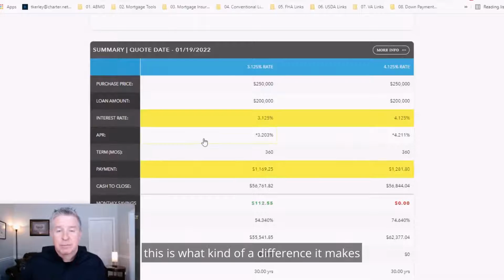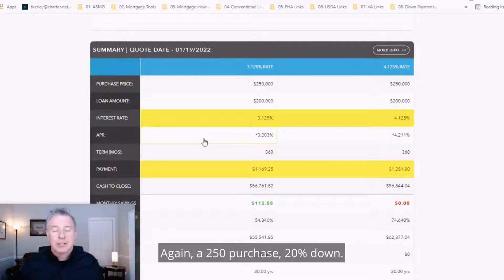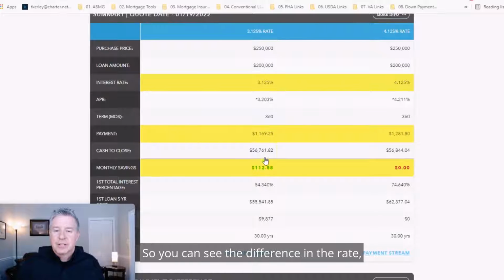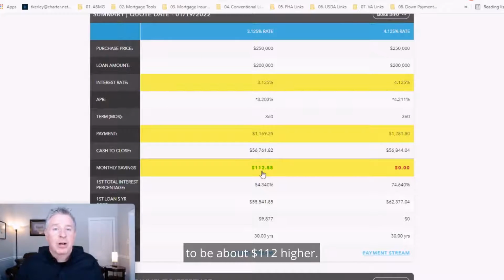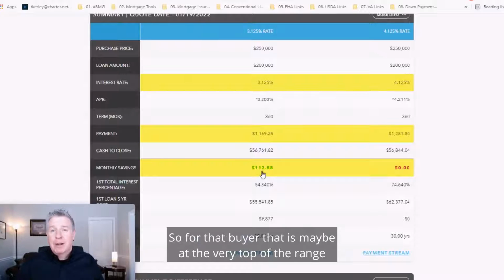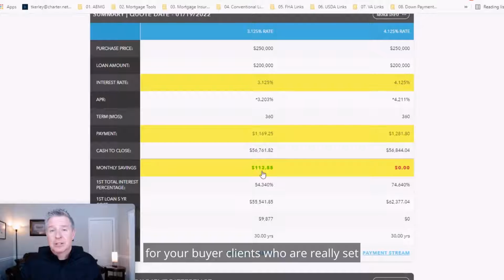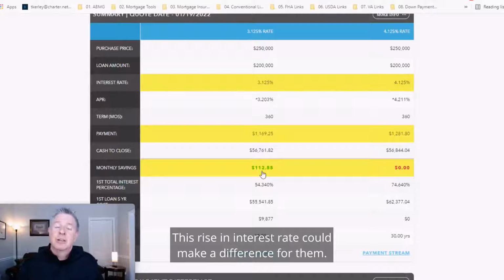And I wanted to show you what kind of a difference it makes in the monthly payment, all things being equal. These are payments for these loan amounts, again a $250,000 purchase, 20% down. This is including taxes and insurance, just an estimate. But here's the main difference. You can see the difference in the rate, in equal scenarios, is causing the monthly payment to be about $112 higher. So for that buyer who is maybe at the very top of the range they can afford, this might make a difference. For your buyer clients who are really set on a specific payment amount, and the homes they're looking at are at the top of that payment range as well, this rise in interest rate could make a difference for them.